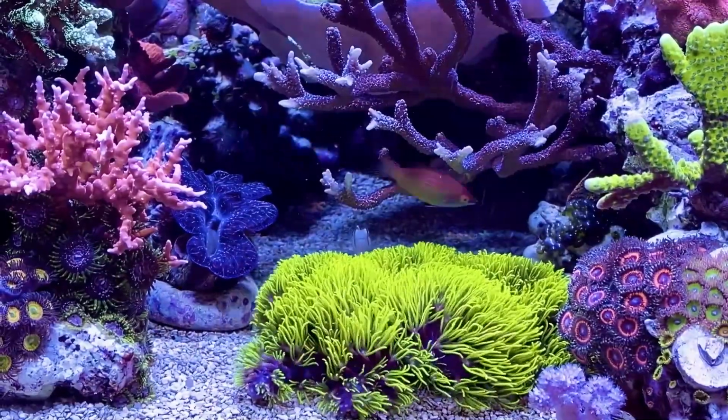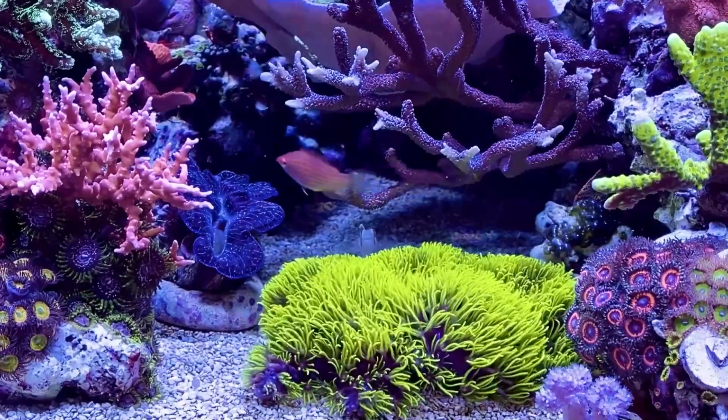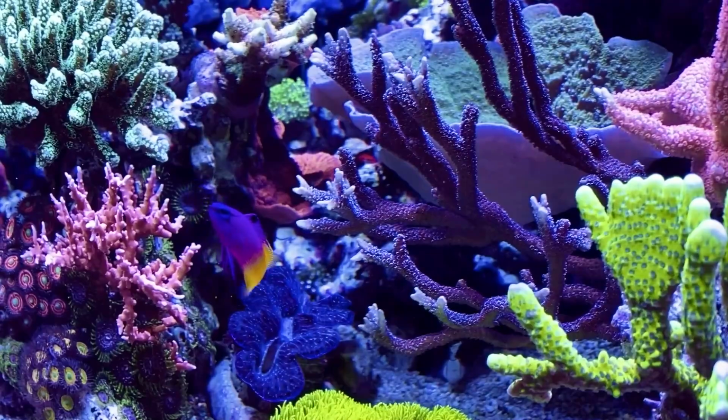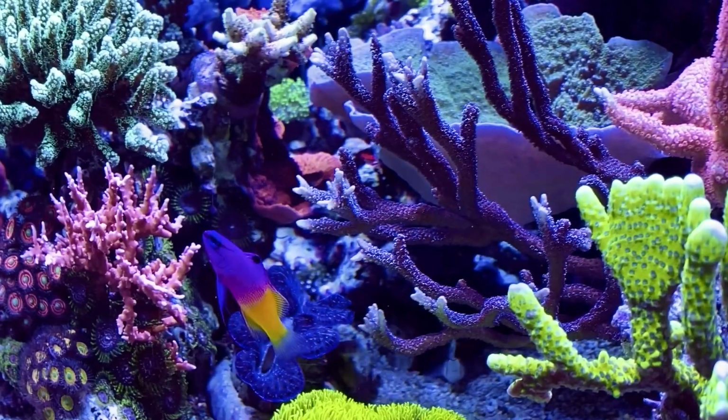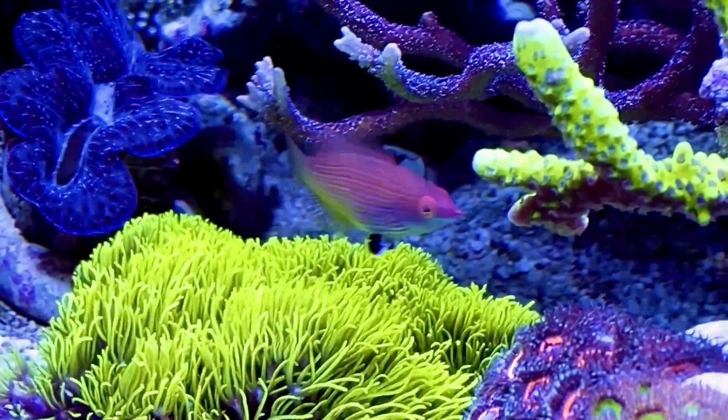But for lighting, he's running the Radion XR30 Blues. What's interesting is he's running all the channels at 100%, but his intensity is at 50%. So he runs the lights really high, but he does well with it because he says it kind of mimics a T5 kind of lighting situation. For filtration, it's relatively simplistic.